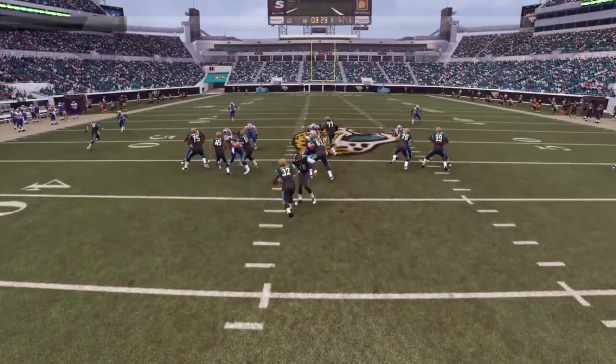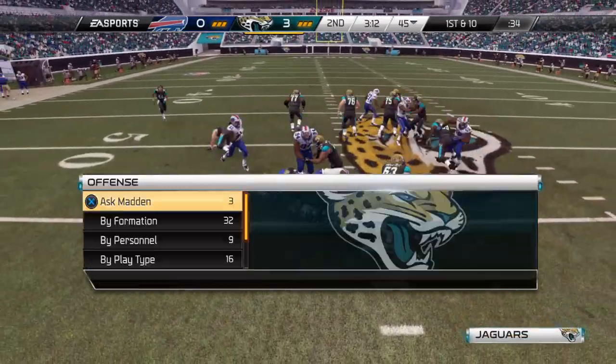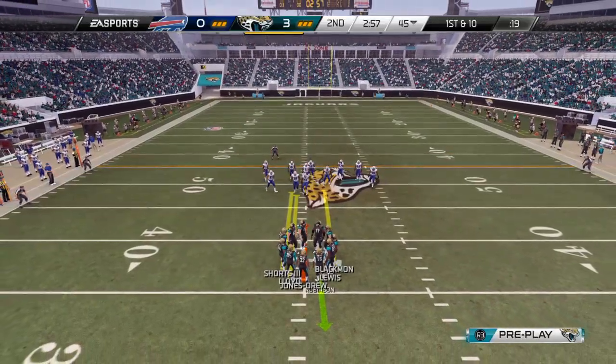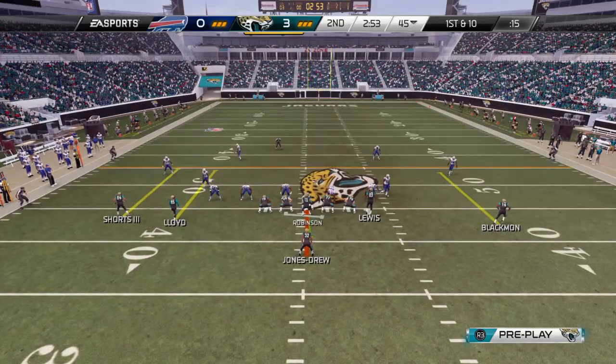Well, it's about deceiving the defense, isn't it? That's how you get a lot done in the NFL. And when you can run and pass, you can deceive them in a lot of ways. Nice job by the offense, running that football, picking up another first down and moving the chains.